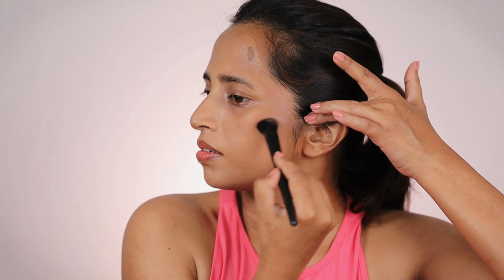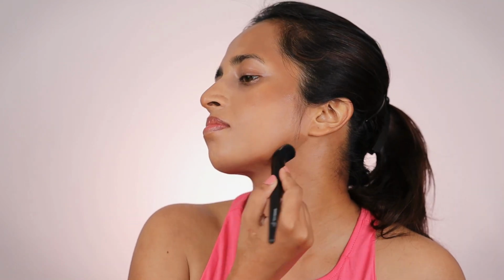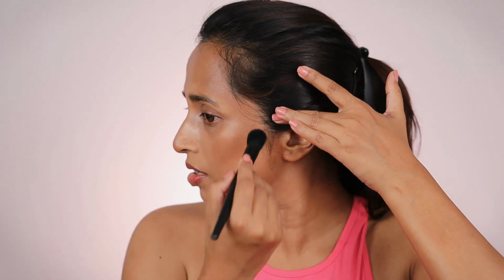Now, when we are blending our cream contour, we never displace the product too much from its place. Also, we need to blend it very properly so there is no harsh line.